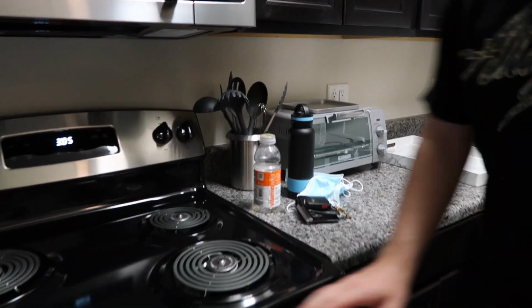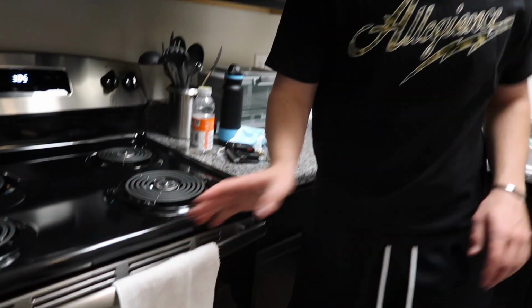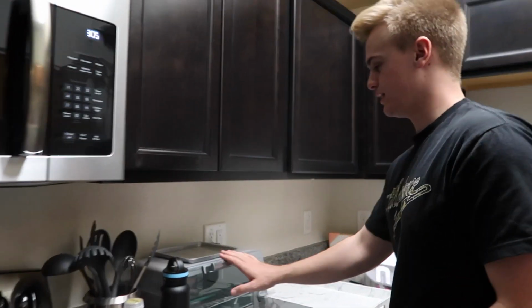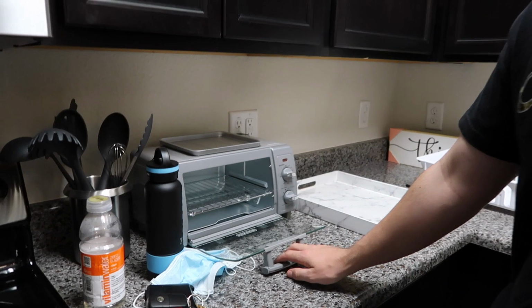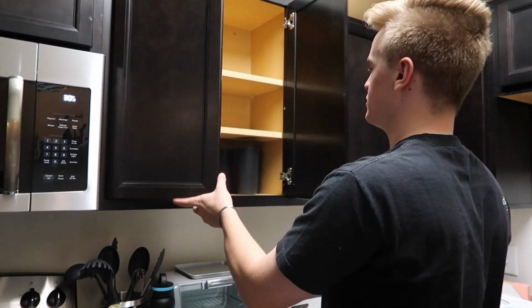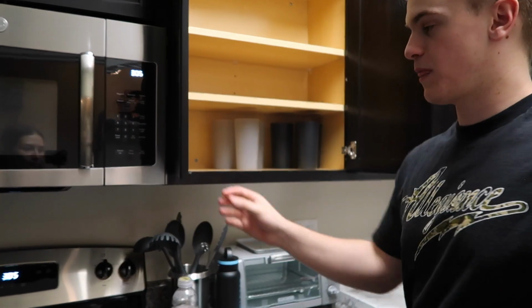And then I picked out the white hand towels. And then we have black ones as well. They're underneath the kitchen, but we don't need them. Oven, of course. And then in here is the toaster oven that I'm gonna be eating a lot. And then in here we just have cups so far. We're gonna be adding more, but this is all we have.